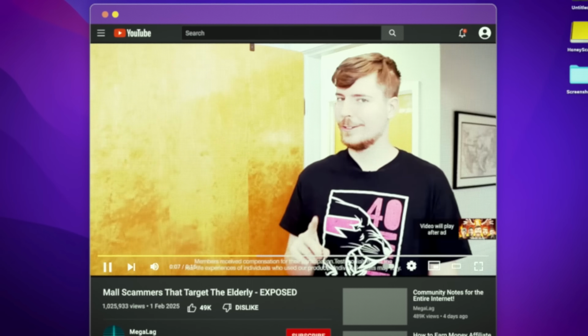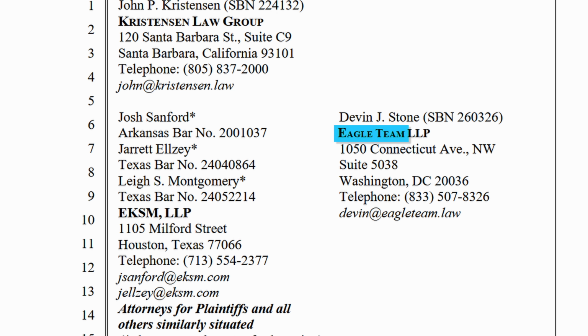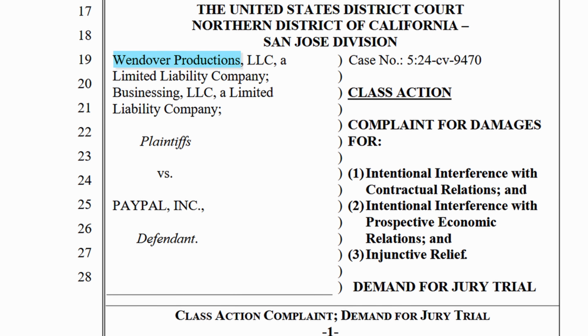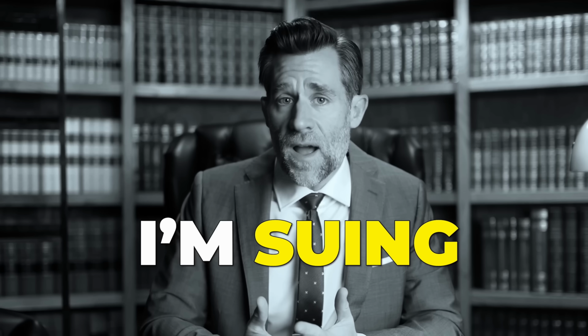And speaking of sort of legal things, you might have heard that MegaLag exposed the browser extension Honey as basically stealing affiliate revenue from creators and also tricking users with subpar coupons. And well, just a few days ago, fellow Nebula creators Legal Eagle and Sam Denby, aka Wendover Productions, filed a lawsuit seeking monetary damages for potentially lost revenue, plus also an injunction to stop Honey from doing this in the future. It's pretty cool to see my fellow creator friends quoted in documents like these.